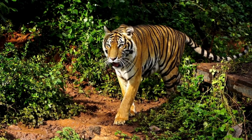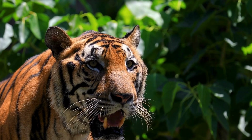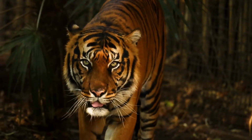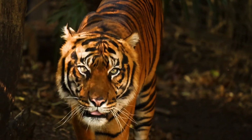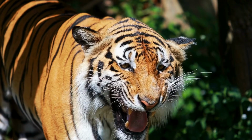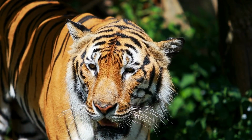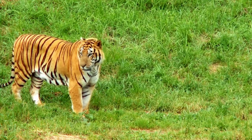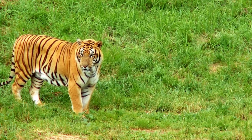The majestic Bengal tiger. The Bengal tiger is one of the most magnificent and iconic animals in the world. Known for its striking orange coat with black stripes, this big cat embodies both beauty and power. Native to the forests and grasslands of India, Bangladesh, Bhutan, and Nepal, the Bengal tiger is not just a symbol of wildlife in these regions, but also a vital part of the ecosystem.